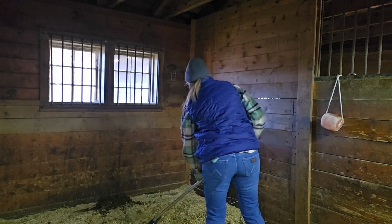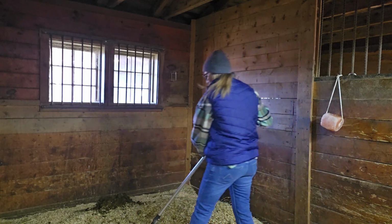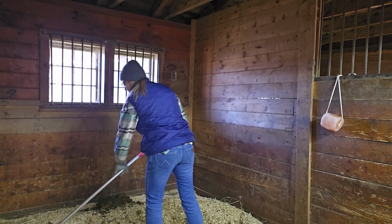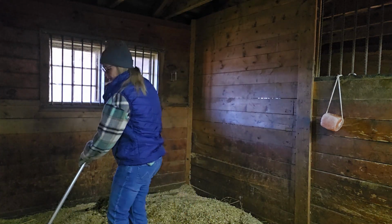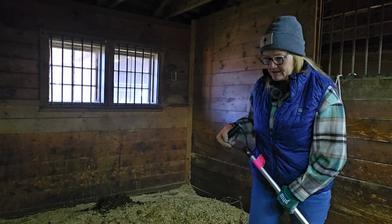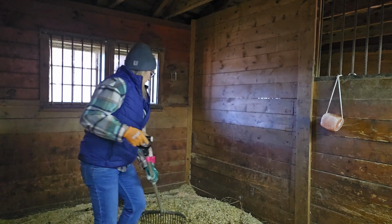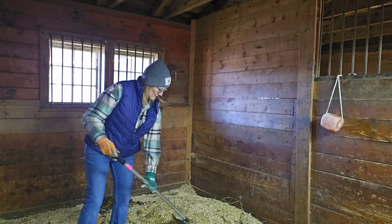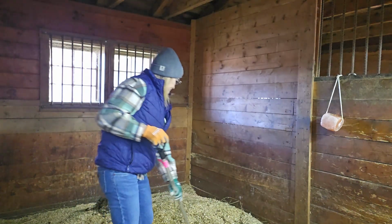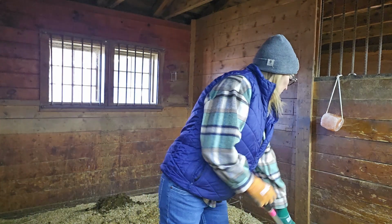There's some people who will bank it up on the sides and bang it against the wall. If you throw it against the wall, the poop falls to the bottom, and then you can just pick the poop out. It really saves a lot of your shavings. I've seen the method where they pile it in the middle and then drop everything on top of it, and then the stuff falls to the side of the pile, and that's easy to pick up. So it's one of those things, you just have one of your own methods when you start cleaning stalls.